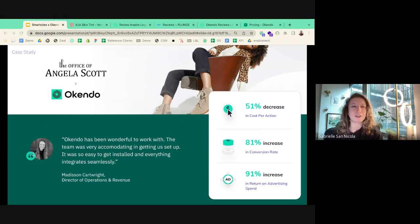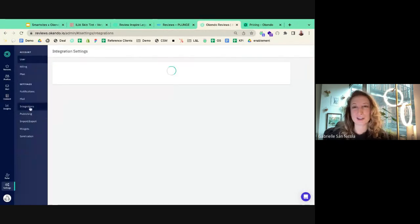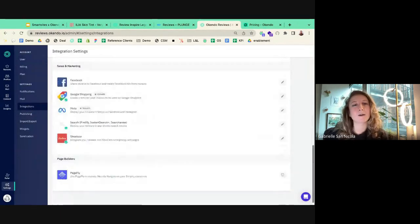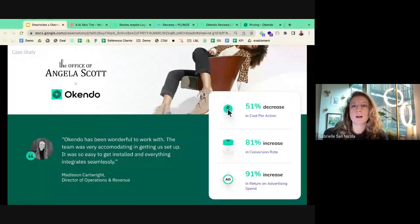We found that the Office of Angela Scott enabled the integration, and I'll show you guys this. It's very simple to put these integrations together. Go into settings, you go into integrations, and then you really just hit connect. And then once you've connected these, it will automatically syndicate and post. Angela Scott saw a 51% decrease in cost per action, an 81% increase in their conversion rate, and a 91% increase in return on spend just by enabling that integration and displaying the star ratings in their Google ads. So very simple, very easy, exceptionally powerful.